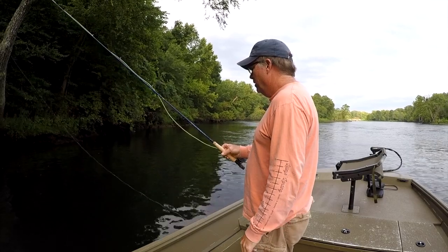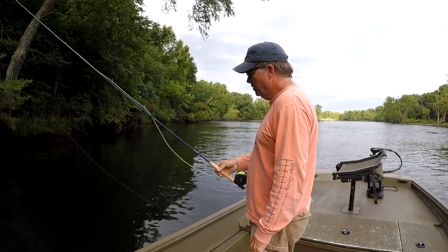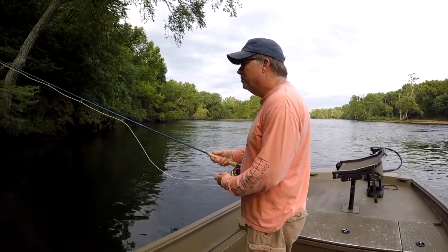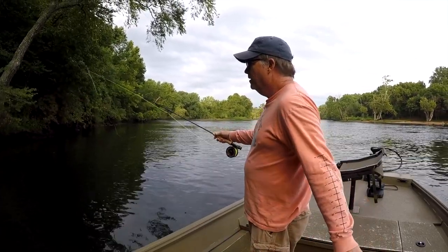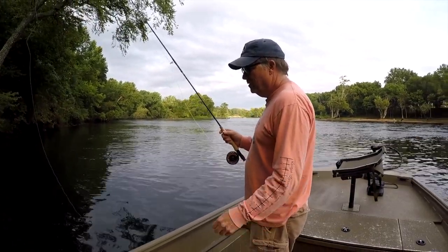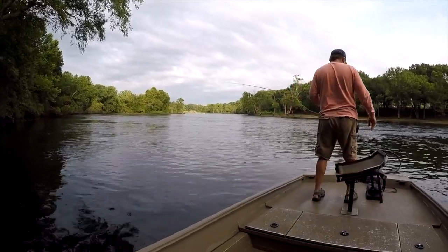I'm using a pretty heavy rod really for throwing dries. It's a 6-weight, 9-foot, 4-piece Temple Fork TICRX, which is not made anymore. I have a 12-foot tapered leader down to a 1X and then a 2X to the fly. That's my setup.